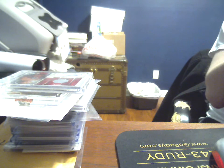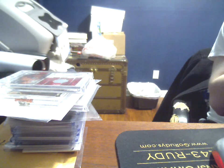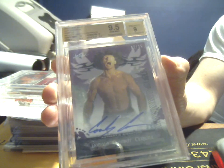This one he actually did care about a sticker. Seems like other than the very bottom of the Y, he kept it on there. Leaf 2010, purple parallel, 3 of 25, BGS graded 9.5 with a 9 auto subgrade. Which is probably the one little Y that he shot off the bottom there.